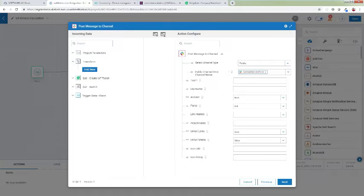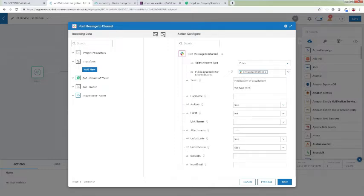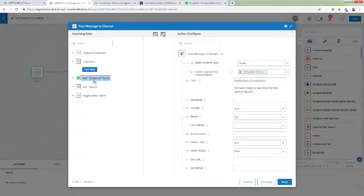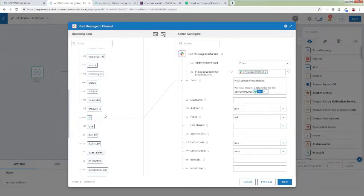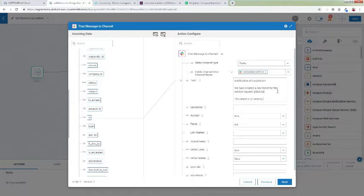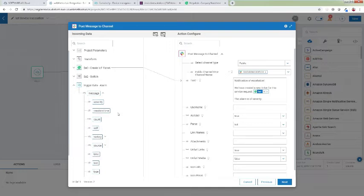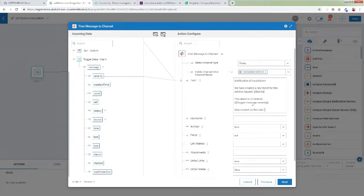And now I come into the text of my Slack message. So I want to start to notify my support team that this temperature sensor is out of control. So I'll start to write here, notification of escalation. We have created a new ticket for this service request. And here I'll come to my Freshdesk ticket pipeline data, and I'll choose the ID for this specific request. So I have the ID here. This alarm is of severity, and let's go ahead and grab my trigger alarm. I'm interested in the severity of this alarm type, and was created on this date. And here's my creation time.